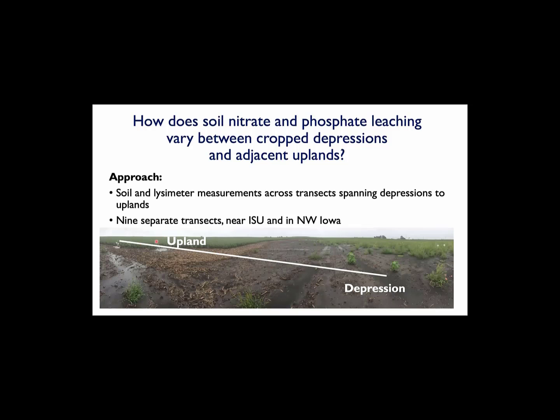We've got the beans that are doing pretty well outside of the depression, and we've begun to see some annual weeds crop up. But again, mostly bare soil. This is relatively representative of these features in our region.